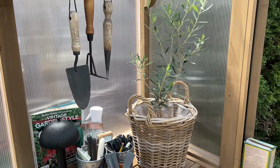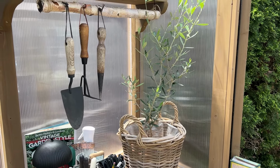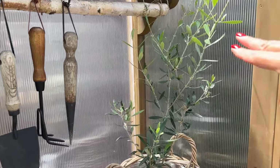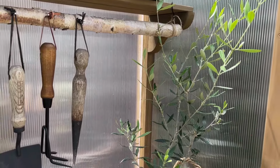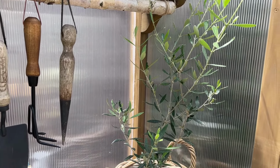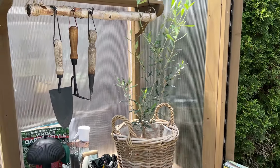Over here, this is an olive tree that I bought at Trader Joe's that is very happy out here. All of this from here up is new growth. I had it in my kitchen and it obviously wanted more heat, so it is living its best life out here right now. Okay, so that's how things are looking here inside the greenhouse, but let me take you out to my little garden area and share that with you because I'm so happy with how it's looking.